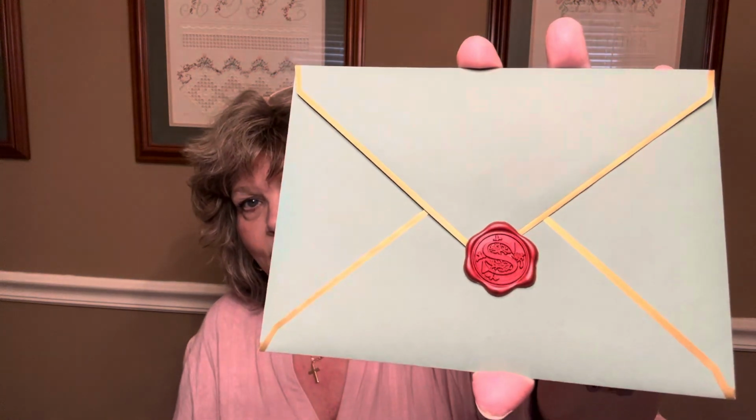And it was so sweet. I really didn't even want to open it up, but I did. And I think she traced her ancestry back to the 1500s, early 1500s. So that was very cool.